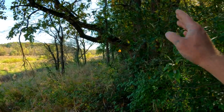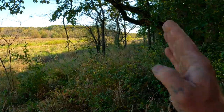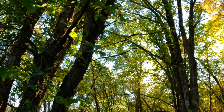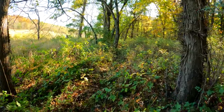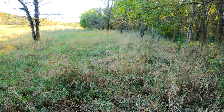There's a lot of oaks in this tree line, a lot of oaks on that ridge right there. I'm gonna work my way down this edge, maybe another 150 to 200 yards. And this bottom branches off in 2 different directions. I wanna get to that point. That's at least where I wanted to get to and see how it looked and see what there was for sign.